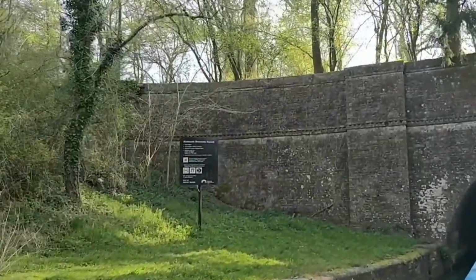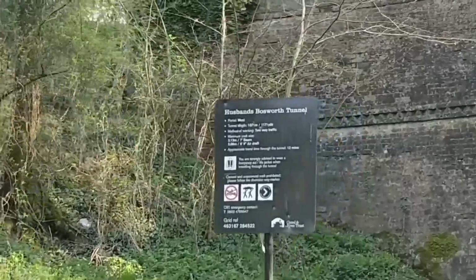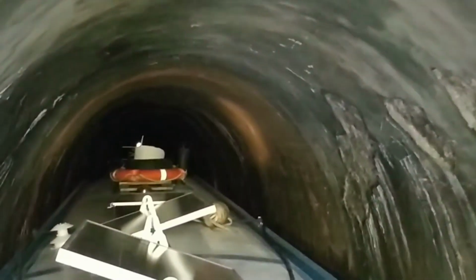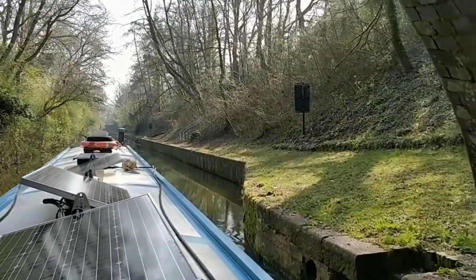Husbands Bosworth Tunnel. There, look. And it is 1,071 metres or 1,171 yards. Woo woo! Keep right, it says, keep right. What do I do? Shot on the left. Oh, at last, glorious sunshine.